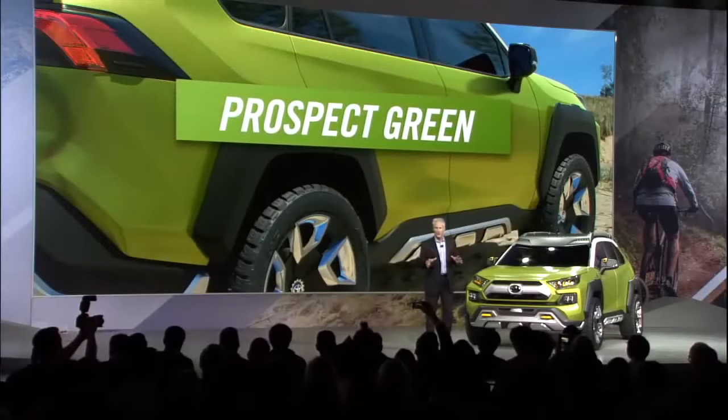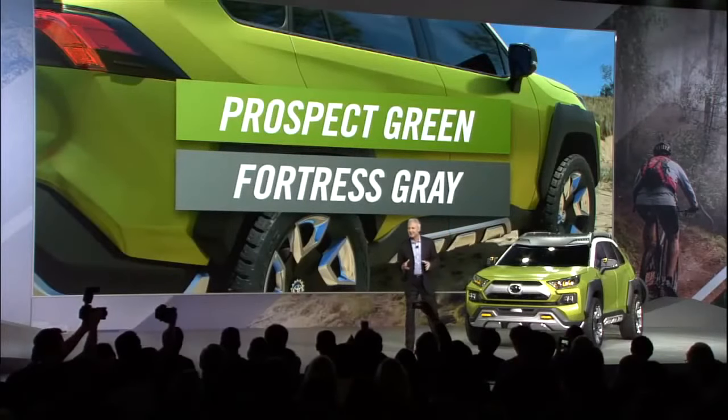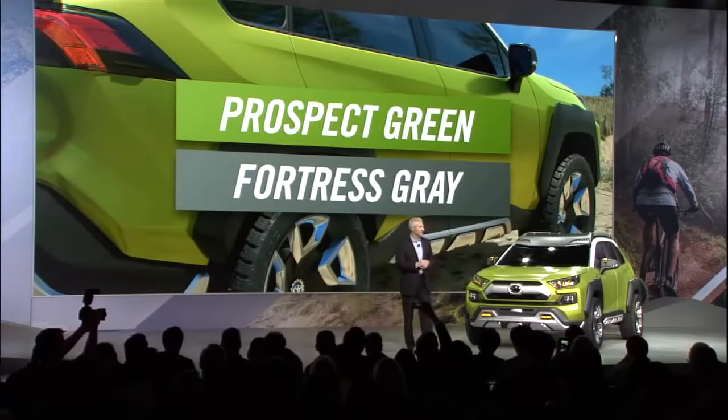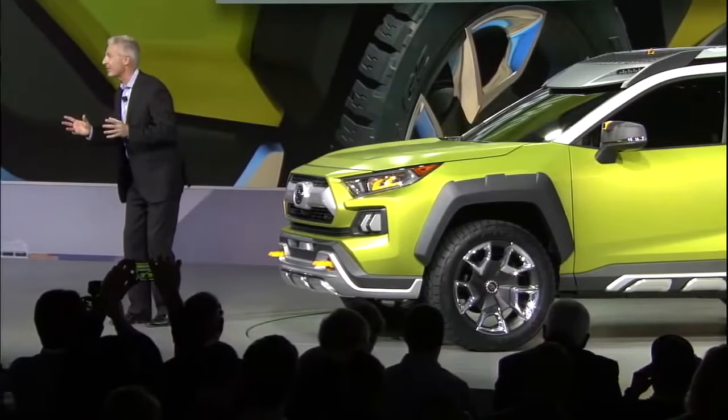Okay, it's a concept car, so you always gotta wonder, what kind of cool color names do we put on this? Well, how about this? The color is called Prospect Green with Fortress Gray accents. I mean, seriously, who comes up with these names? Well, I do. And it's guaranteed to look even more phenomenal when you splatter it with mud. You gotta do that on your own.